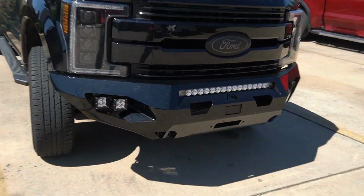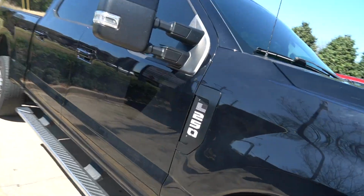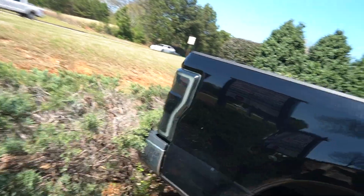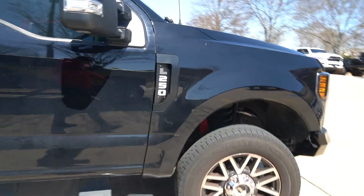We got the move bumper with the rigid lights in it. Super cool. Some different badges on the side. I'm pretty sure he's done some different tail lights as well. Yeah, we got some blacked out tail lights in the back. Should be a pretty sweet build. Let me show you guys the lift kit real quick that he's getting.